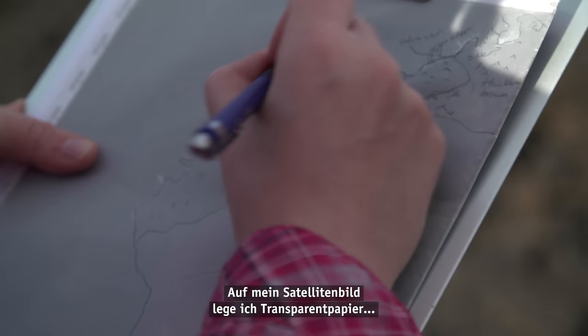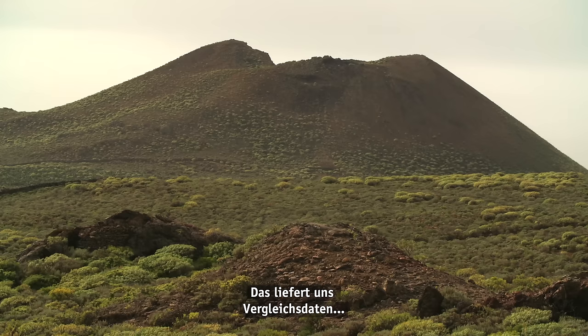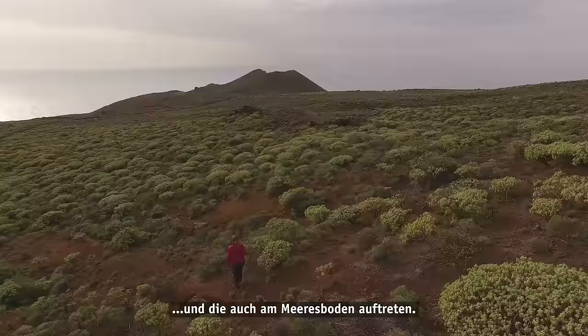On top of my satellite base image, I overlay tracing paper, and that's where I draw on my contacts between different features that I see as I'm hiking. So this provides ground truthing, as we call it, for the different features we see on land that also occur on the seafloor.